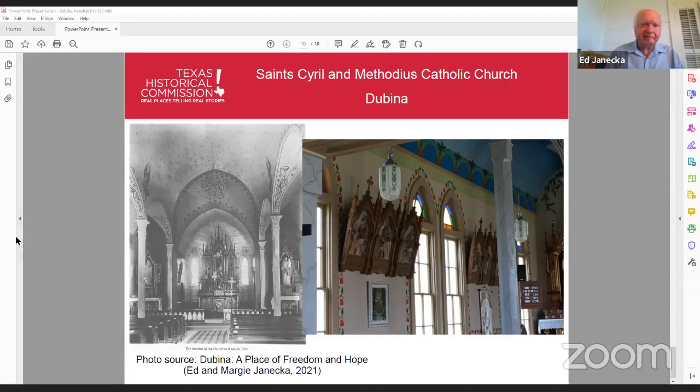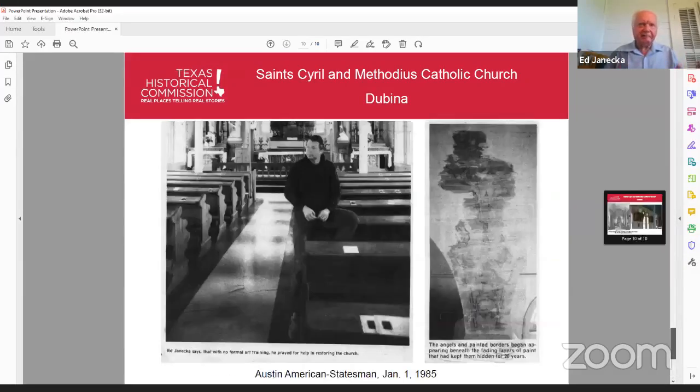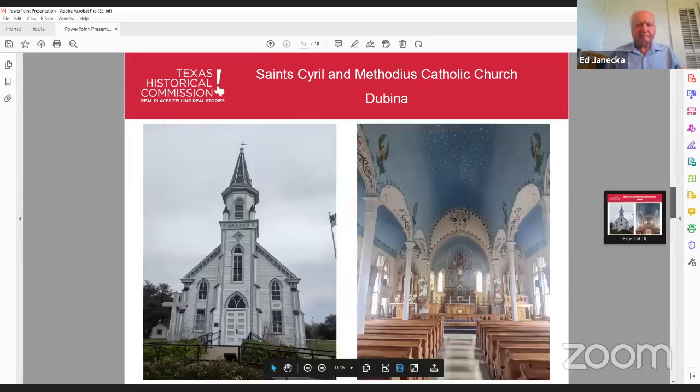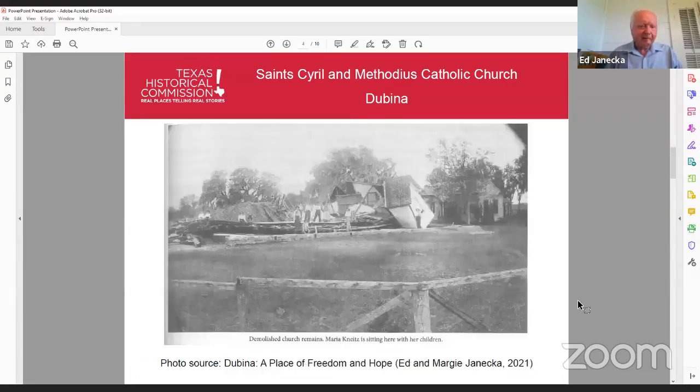It was built in 1877. It was knocked down by a hurricane in 1909. Hurricanes weren't named back then, but it was the Velasco hurricane, which really caused an enormous amount of damage. So they immediately started building a new church. And this was the church that they built, and it was fantastic.